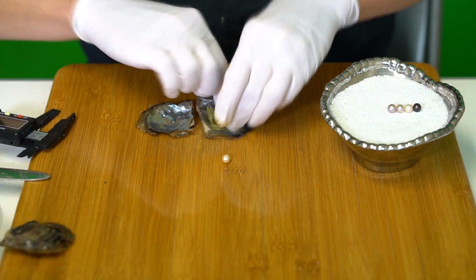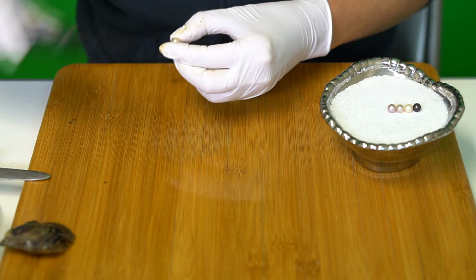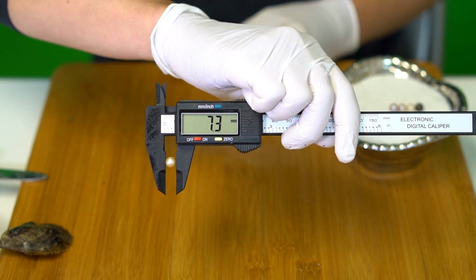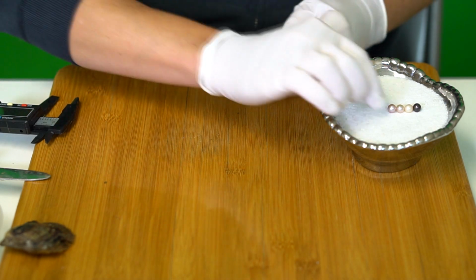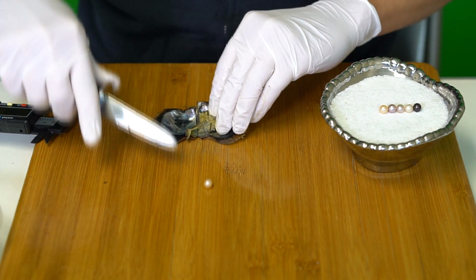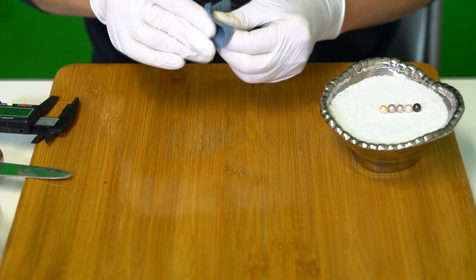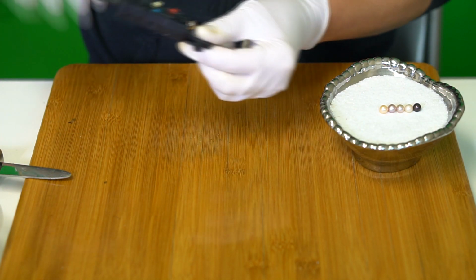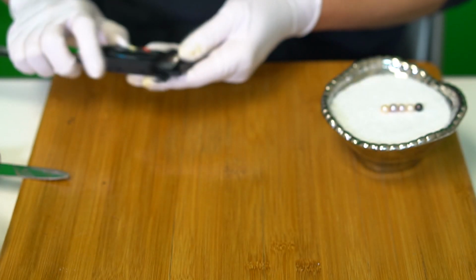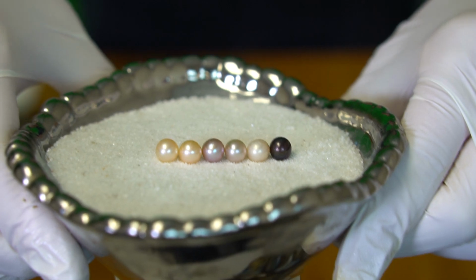And a peach. 7.3. Number 6 is a light peachy gold. 7.2. Congratulations, Catherine.